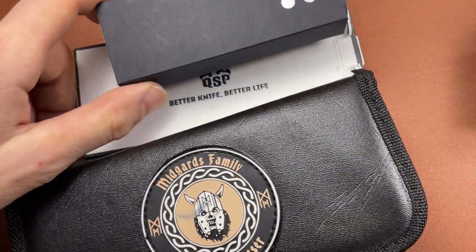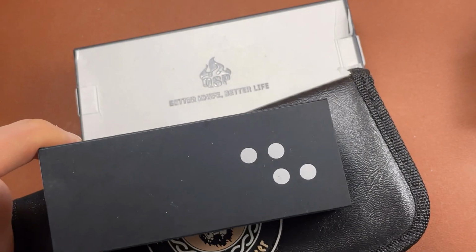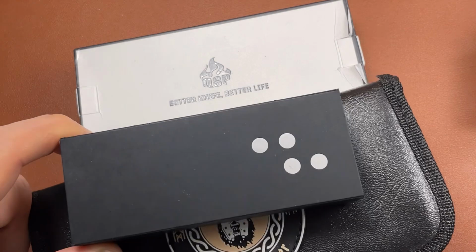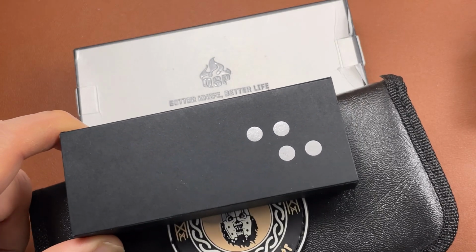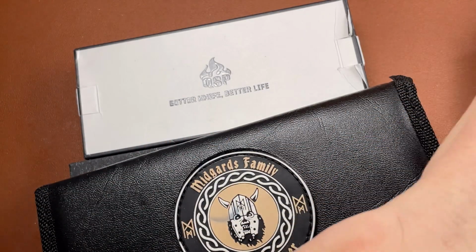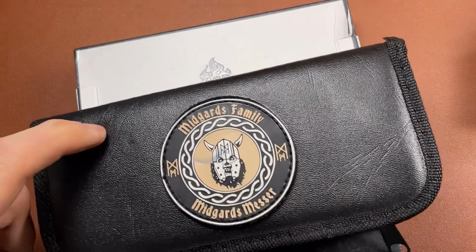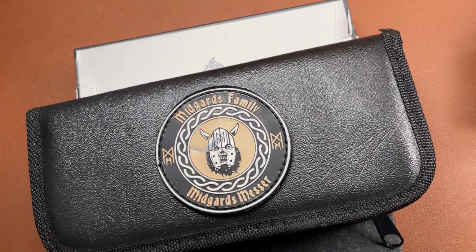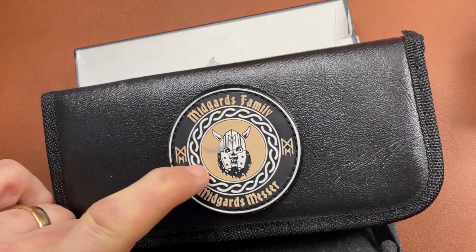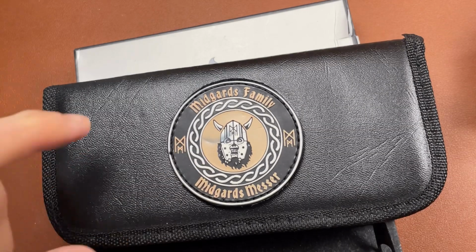Then Tactile Turn. I have the Tactile Turn Bear or Bexar, depends how you want to pronounce it. So we'll have a little look at that. This one's nice. This is a Midgard's Messer. It's the Little Viking, and we will have a look at that one fairly shortly.